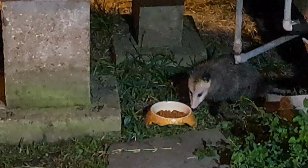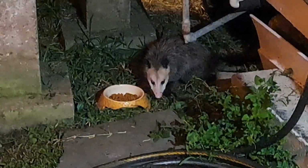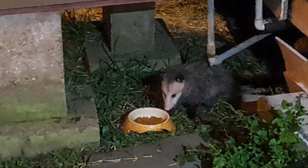The coons will come through. The possum twice his size will come through. But yeah, I like the little guys around here, and he does love him some cat food.